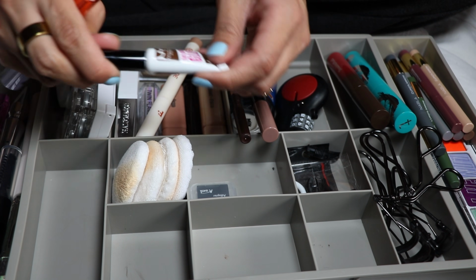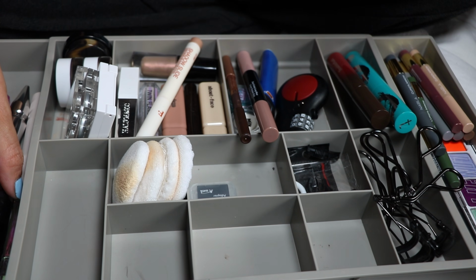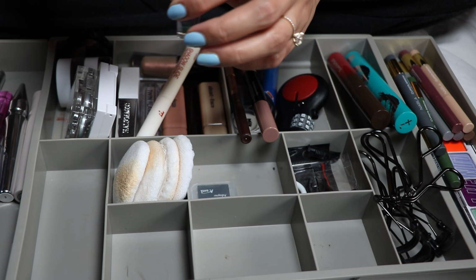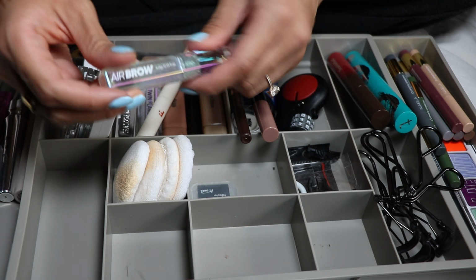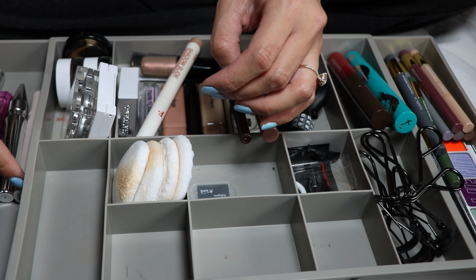I'm also going to declutter the NYX Brow Glue. I just don't love it. I need something to add texture to my eyebrows because they're so thin and lightweight. I am going to get rid of the Closest Clear Airbrow because this is pretty much brand new, and although I have it, it's not my absolute favorite clear brow formula, so I would rather just get rid of it because I don't even think I've used it yet.